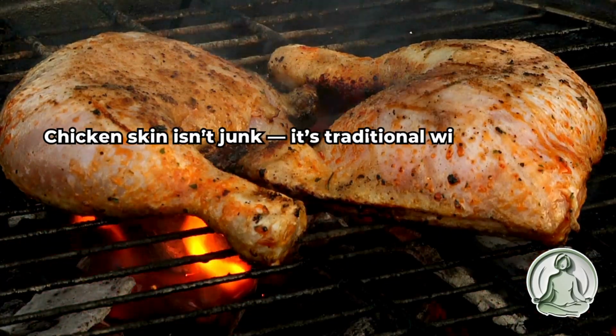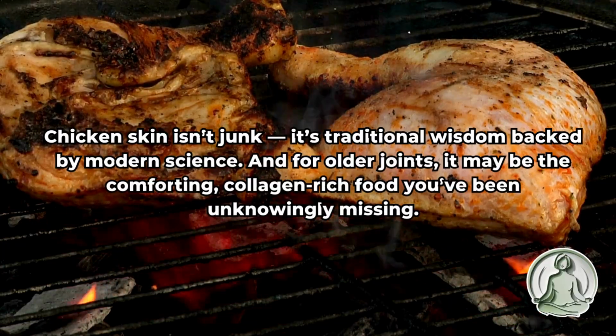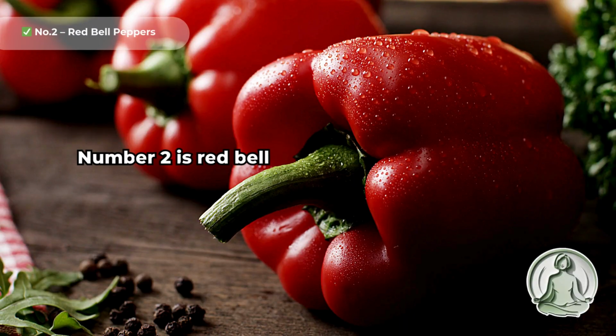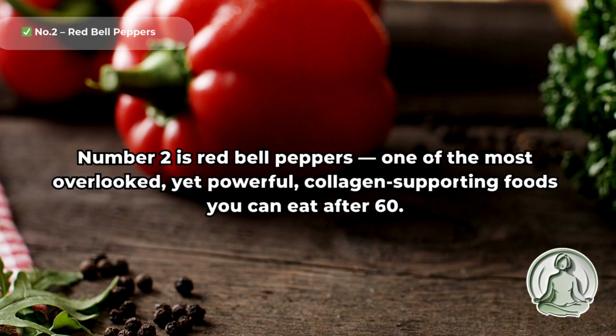Chicken skin isn't junk, it's traditional wisdom backed by modern science. And for older joints, it may be the comforting collagen-rich food you've been unknowingly missing. Number 2 is red bell peppers, one of the most overlooked yet powerful collagen-supporting foods you can eat after 60.